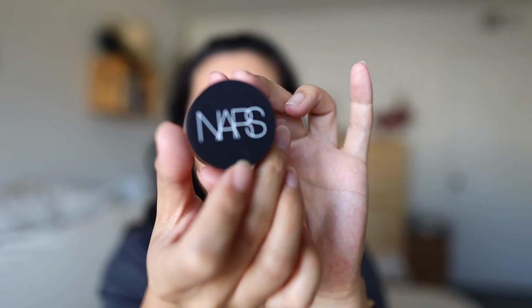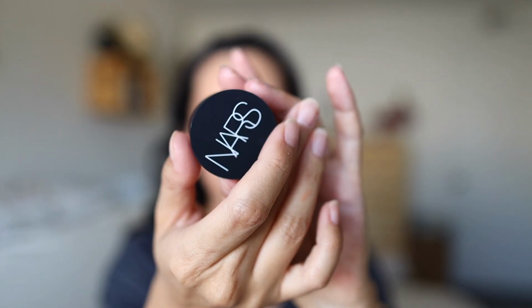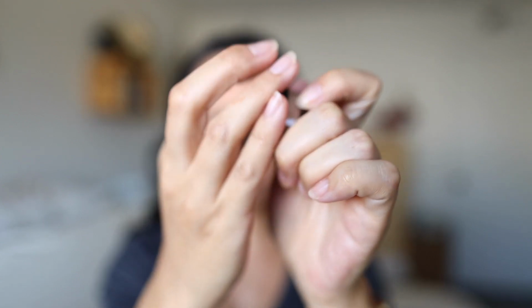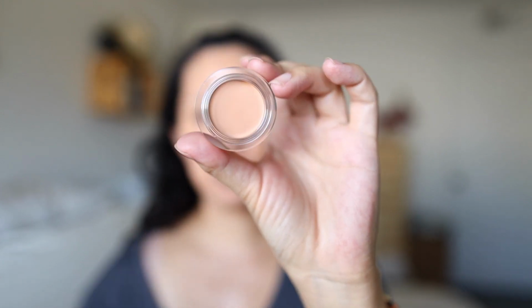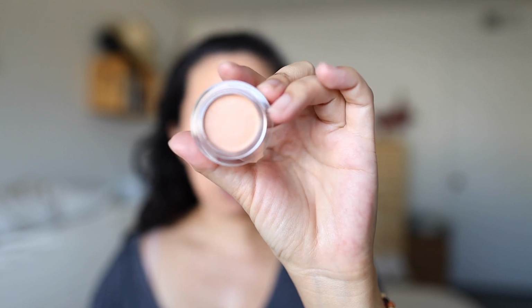I know it's been out for a while, but I have just been constantly using the Radiant Creamy one for whatever reason. This one I've heard really great things about, and it is their soft matte, and I'm trying the shade 2.75. If you guys love this concealer, let me know. If you have tried any of the NARS products and love it, let me know, or don't love it, let me know, and always tell me why.